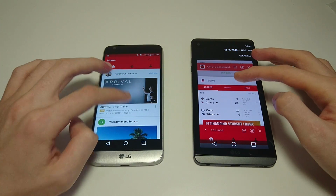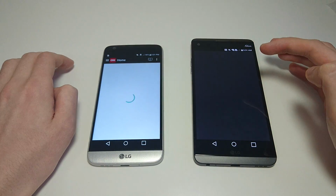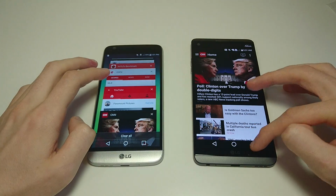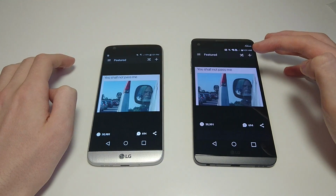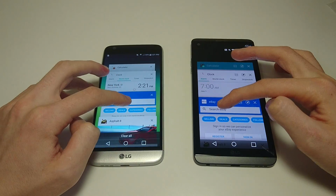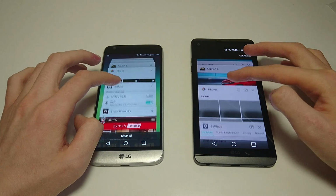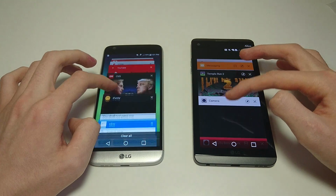Alright, let's try out a few more. CNN. So the V20 does win this one. Let's give it a few seconds on G5. Alright, so G5 there. eBay. Again, G5 there. So it looks like, I mean, for the most part, guys, the V20's been doing excellent in this test. Been winning pretty much everything. Looks like the V20, or rather G5 might be a little bit better at multitasking.